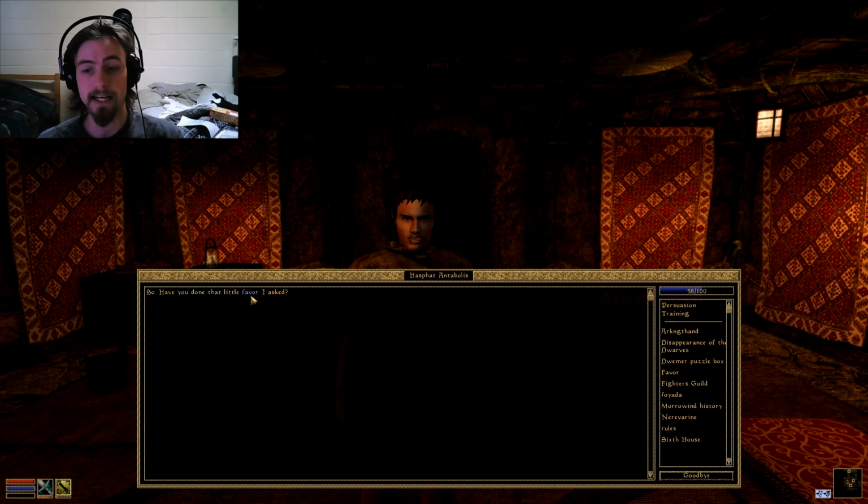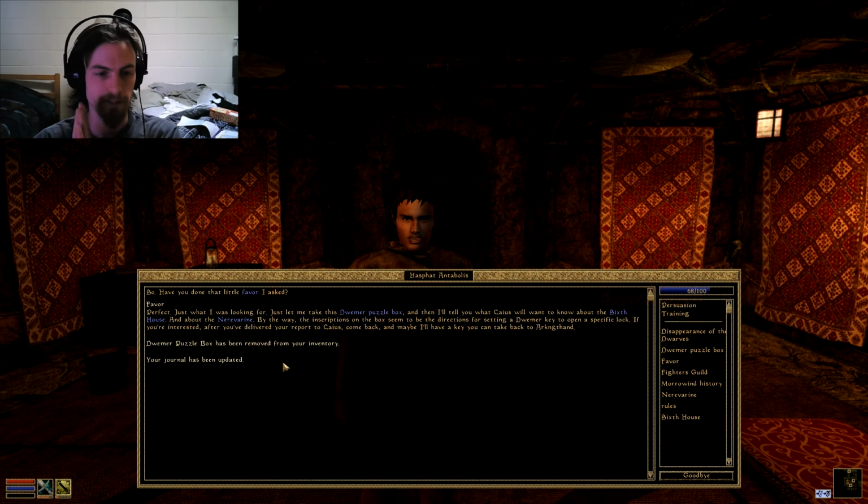Have you done that little favor I asked? Yeah. Also committed a bunch of murder. Perfect! Just what I was looking for. Just let me take this Dwemer puzzle box, and then I'll tell you what Cassius will want to know about the 6th house. And about the Nerevarine. By the way, the inscriptions on the box seem to be the directions for the setting of a Dwemer key to open a specific lock. If you're interested, after you've reported to Cassius, come back and I'll have a key for you to take back to Arkngthand. I've already got a key, thanks.